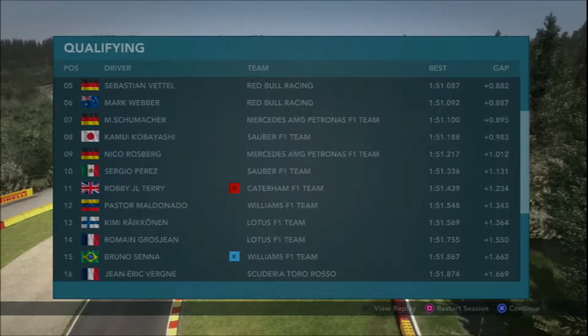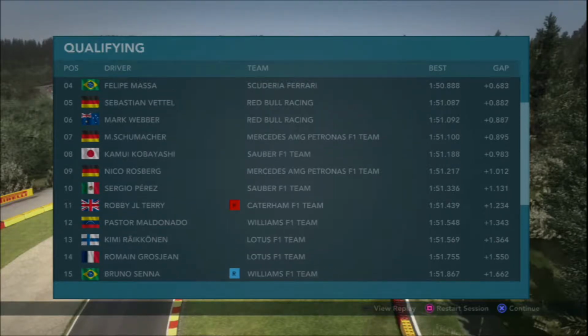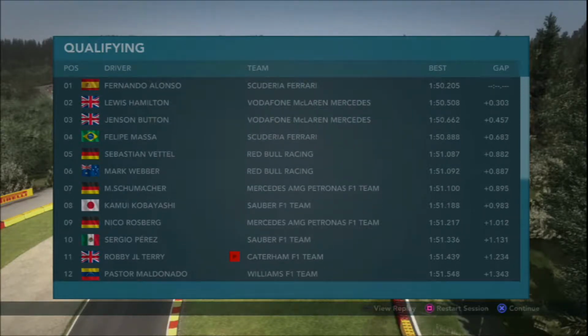P11's a good qualifying session for me, I feel, especially because Bruno Senna, our rival, is only in 15th place, so he had a pretty awful session. As we can see, who's on pole position, Fernando Alonso in the Ferrari, who takes pole, Lewis Hamilton 2nd, Jenson Button 3rd, Massa beating Vettel, good qualifying for Felipe Massa there, Webber in 5th, Schumacher 6th, then Kobayashi, Rosberg and Perez completes the top 10 with myself and Maldonado just missing out on the top 10 there.